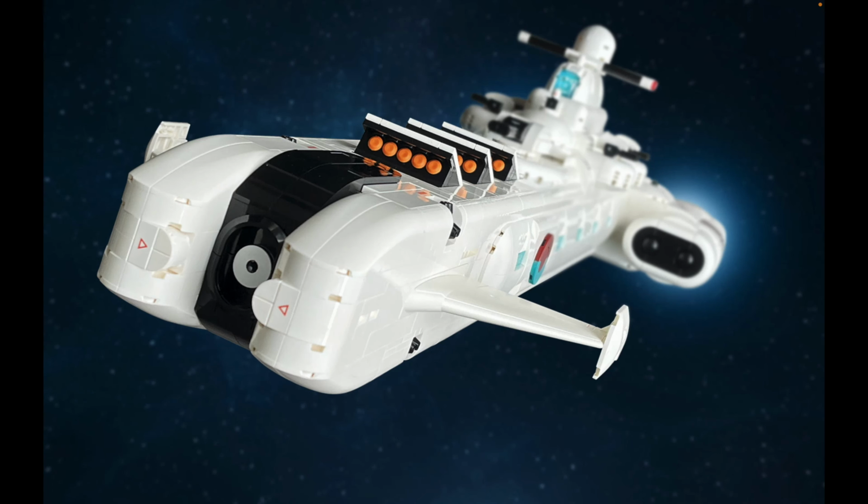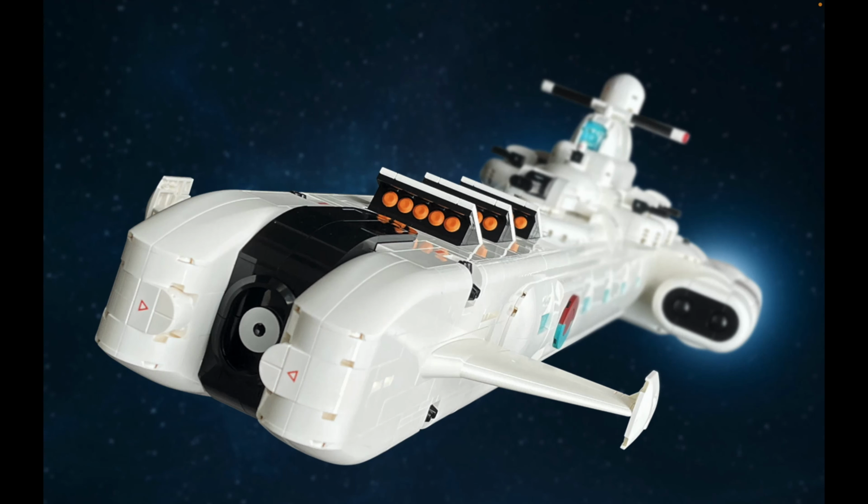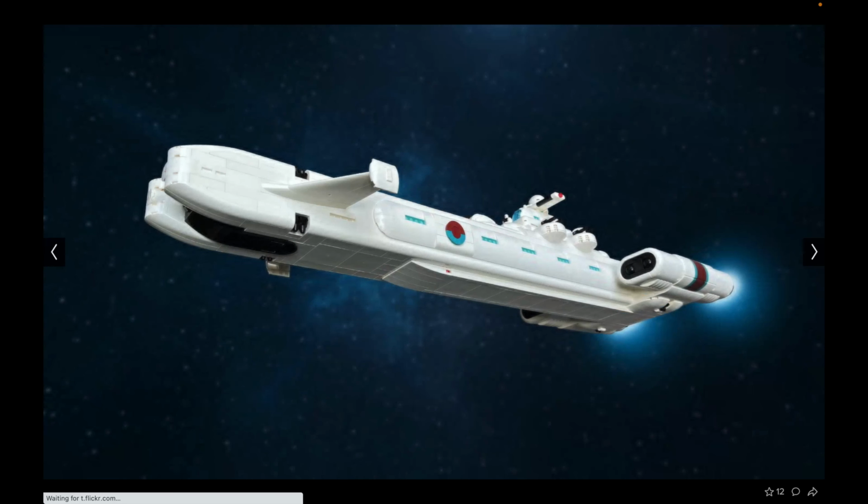This kind of reminds me from this angle of the 1989 Batmobile because of the curving wells on either side and then the big black section in the middle. Oh, and now that I look at this, these don't actually collapse down. I thought they did, but maybe they're just fixed in position.